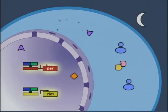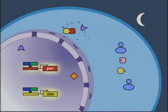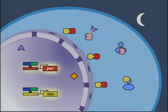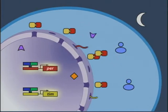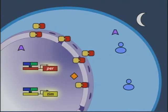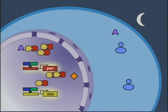So here's the double-time kinase destroying the period protein, and notice that it's having trouble functioning. It takes a couple of shots to kill the period protein, as compared to the normal one shot which the wild-type protein is able to effect. Yet the accumulation in the cytoplasm in flies occurs pretty normally, and so these heterodimers accumulate in fairly normal fashion. They migrate into the nucleus.